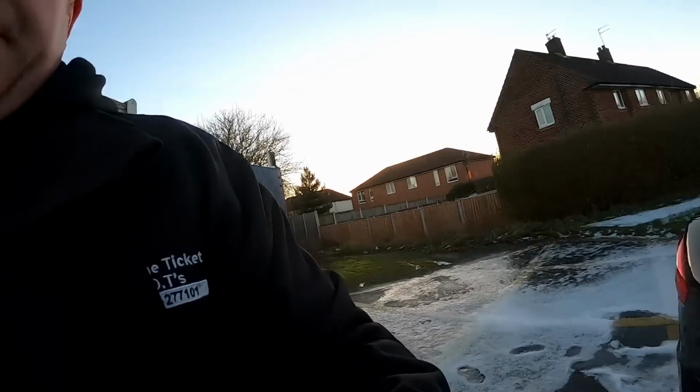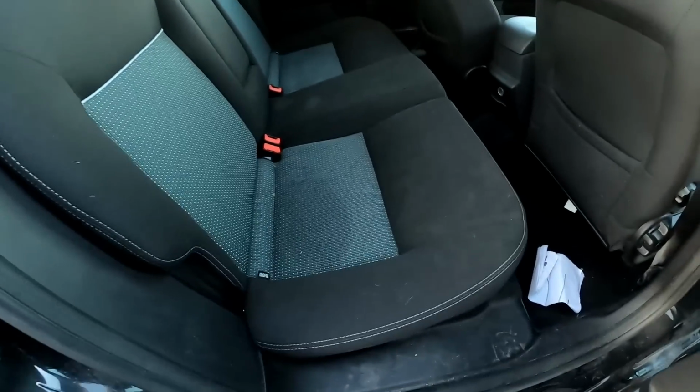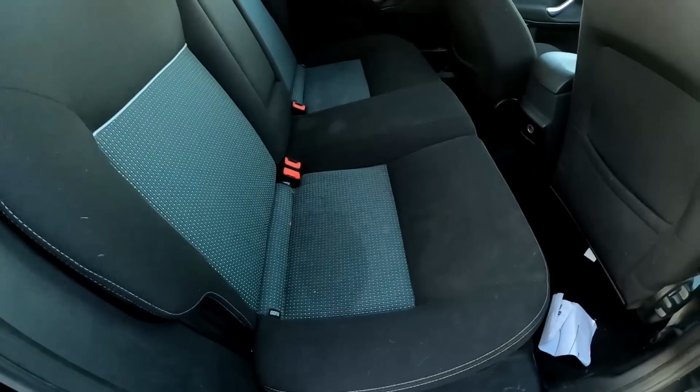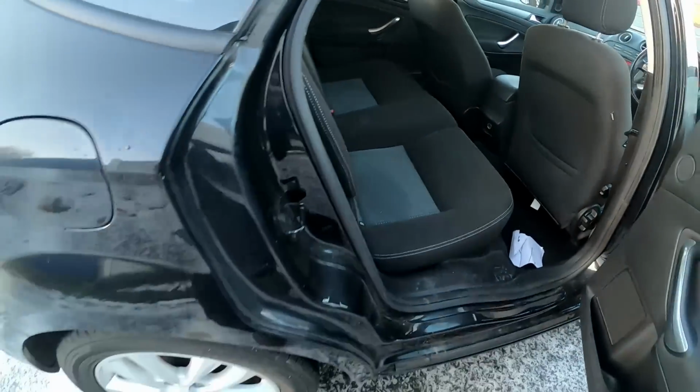Right, quick look at the back. Auction catalogue. Pretty clean, like I said, a few marks on it, but we'll valet that. Good to get the shampoo on it, and that will come up lovely. So not too bad in the back.